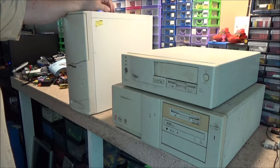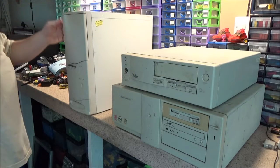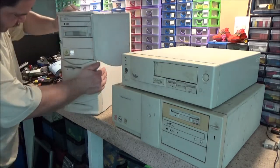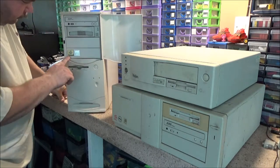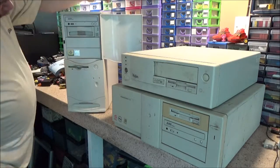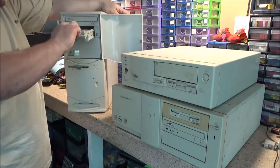But anyway, what we have here, I actually have no idea what the brand of this one is. It seems to be just a no-name brand with a door that opens. It's got an MSI motherboard, apparently. Cooler Master gear. I have absolutely no idea what this is, but it pulls out.